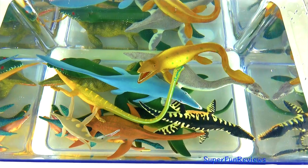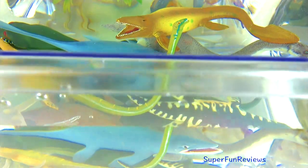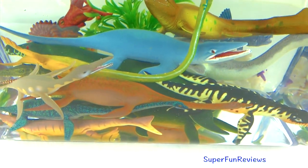Today I have some amazing marine reptiles for my aquarium. Stay for the battle at the end between a Mosasaurus and Pliosaurus.